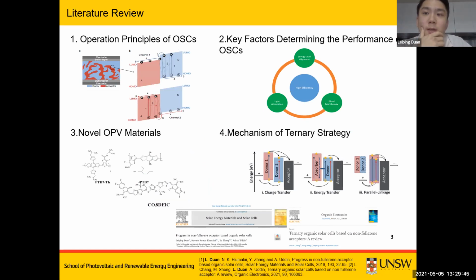Basically, an organic solar cell is an electronic device which consists of light absorbing organic layers, two carrier transport layers, electron transport and hole transport, and two electrodes. The light is absorbed by the active layer and can generate electricity in this device. In the organic solar cell, I have to say the key factor that determines the performance is the active layer: the material you use in this active layer, what kind of organic material, the energy alignment of the active layer in the device, and the morphology of the active layer.